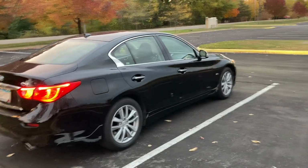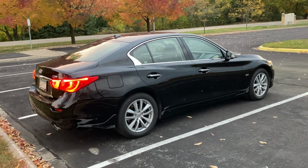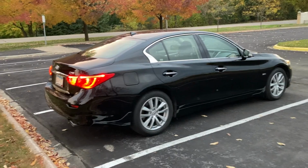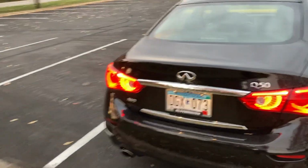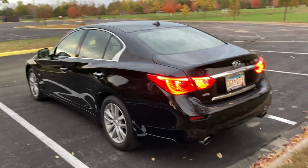That's pretty common with a lot of these newer cars with these infotainment systems. You're basically driving a pretty complicated computer on wheels nowadays. So there's a few bugs here and there. Honestly, it's pretty common, so you just have to reset it. Once it's reset, you're good to go. But other than that, this car's been great.